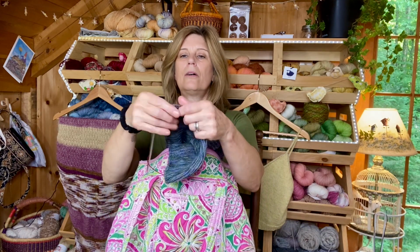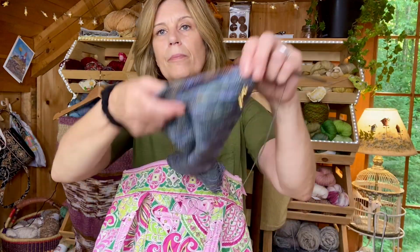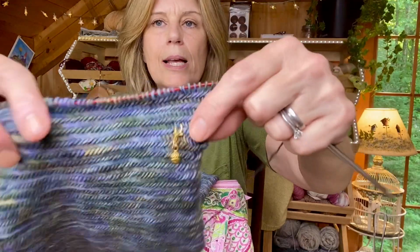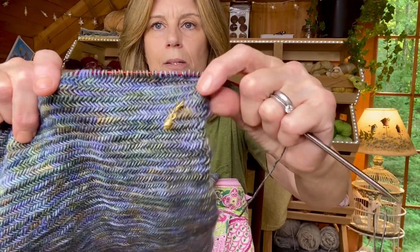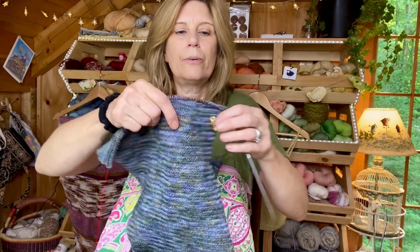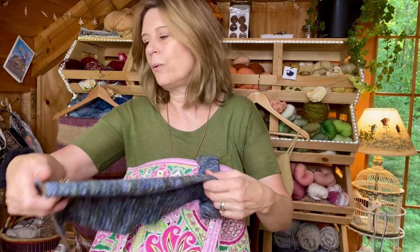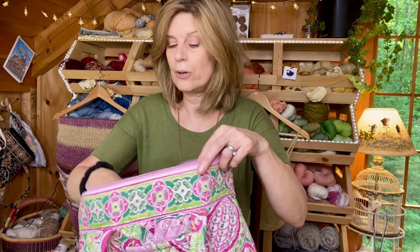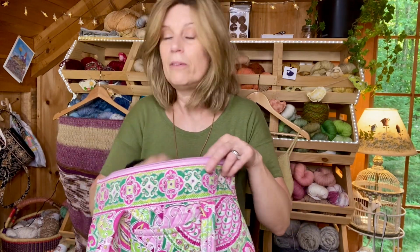You can see all I got done yesterday. I put the progress keeper in when I started. This was last night's TV knitting, and that's all I got finished before I petered out. So yeah, every day I work on it just a little bit more, a few inches a day, and before I know it, I will be finished.